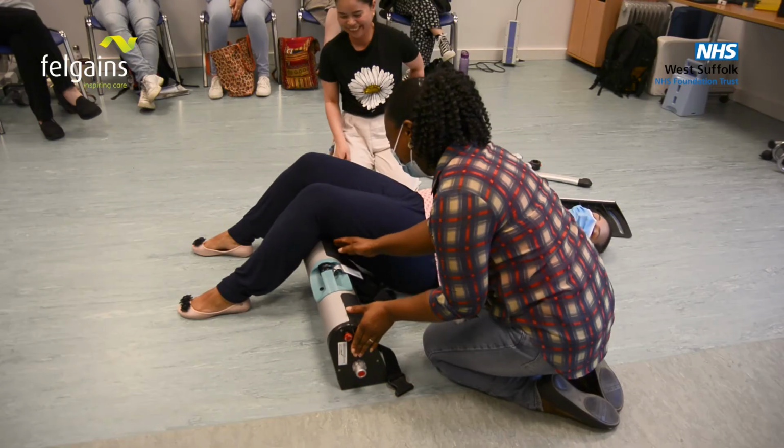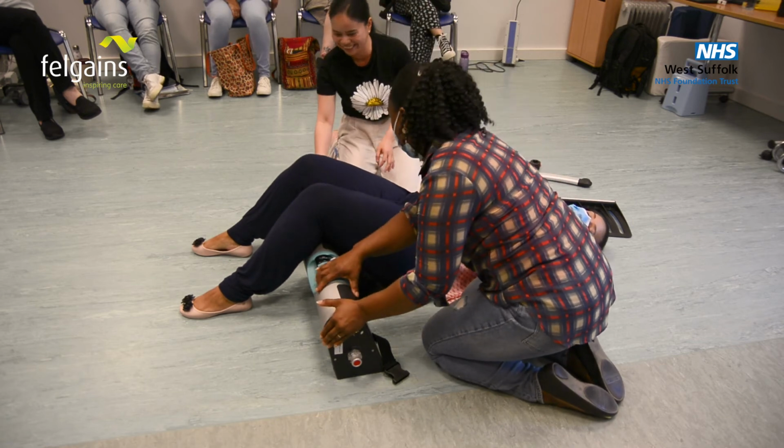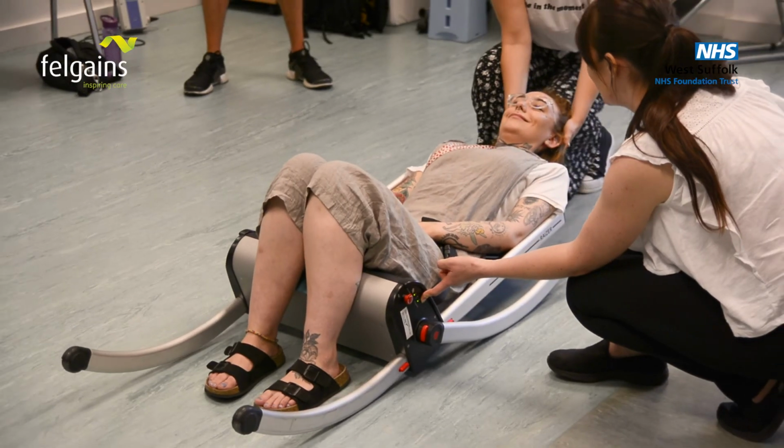The user connects it all up, and then the Raizer does the job. You haven't got to find a sling, you haven't got to find a hoist. By the time I'm setting it up, someone's got a wheelchair that we can transfer them onto, be it with a frame or whatever they might use. It's not a particularly bulky piece of equipment either, so you don't need loads of space to use the Raizer.